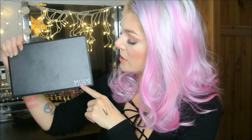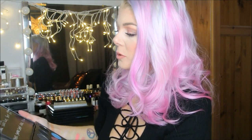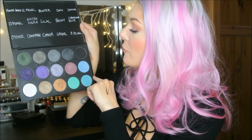Last thing I wanted to show you is something that I built myself. As you can see, I put Makeup Academy on the palette. Let me move this plastic. This palette is a palette that I built myself. It contains 15 single eyeshadows from Makeup Academy. The single eyeshadows from Makeup Academy are amazing.